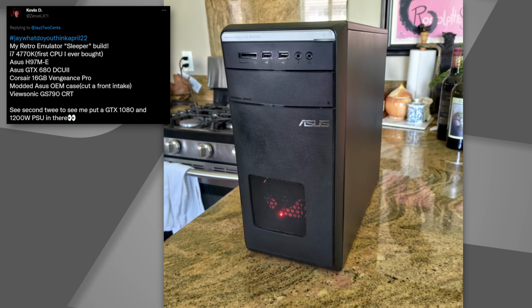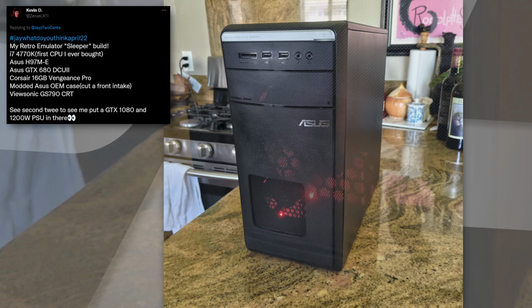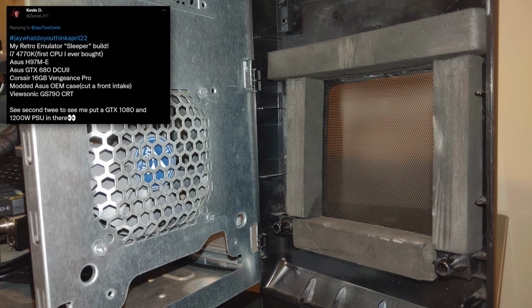I love the way that the case looks. This case just has memories as far as I'm concerned, because this goes back to a simpler time in PC, not that far after I started YouTube. But it's all matte black. I love that he's got some LED strips in there. I love the fact that he went to town with a Dremel on the front of the case and made an intake fan, but then also took the time to put mesh on the fan so it matches the theme of the front of the case. So it just blends in nicely. It almost looks like it was always intended to be that way.